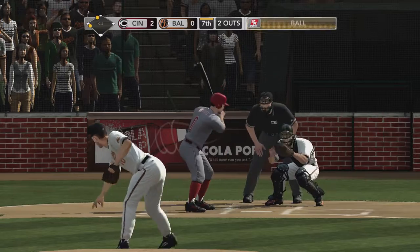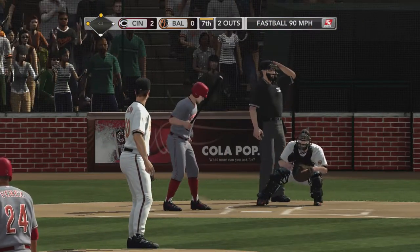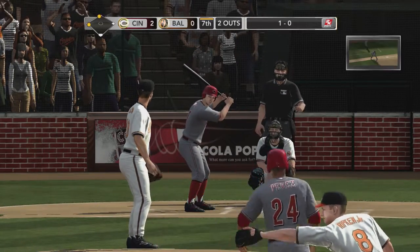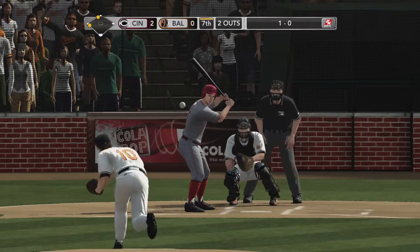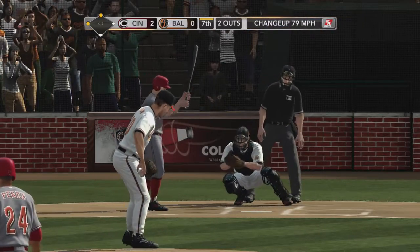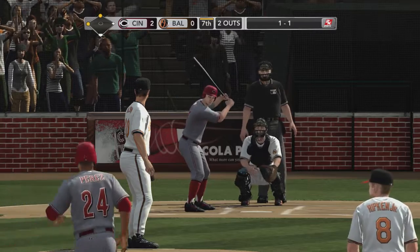Here's the pitch. Off the plate with a fastball, and it's 1-0. Well, you watch how the hitter reacted to that. He had thoughts about chasing that pitch, but at the last second decided to lay off of it. And he looks at a changeup in there, 1-1. He just plain old fooled him right there. He must have been looking for something else. Hit his spot perfectly with that changeup.